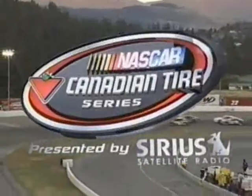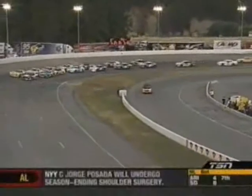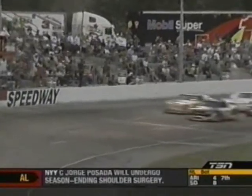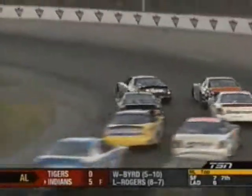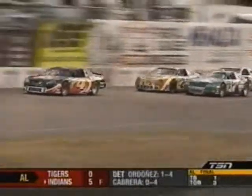Don Thompson still leads the A&W 300 as we get set to return to green flag racing here on TSN. Lap 95 of 300, and the sun is quickly dipping behind the mountains here in round number 5 of the NASCAR Canadian Tire Series. Down into turn one more time, and look at this on the outside, the 27 Walmart car. He's been just quietly and steadily moving his way to the front.